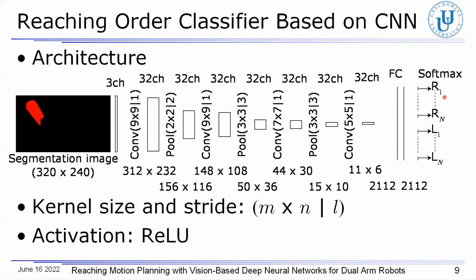As for an object classified into R, the robot uses the right hand. According to the index, the object with the lowest number is determined as a target for the right hand. The target object for the left hand is also determined in the same manner.